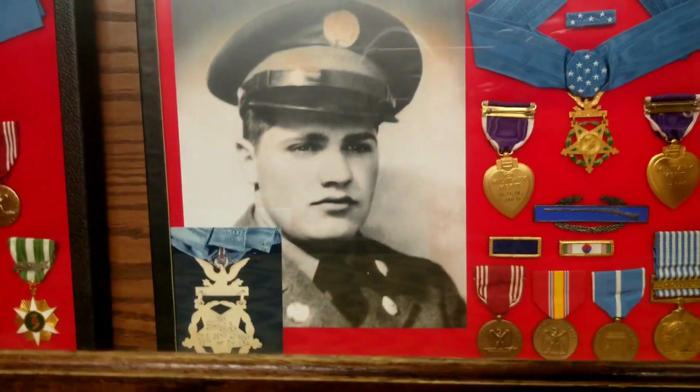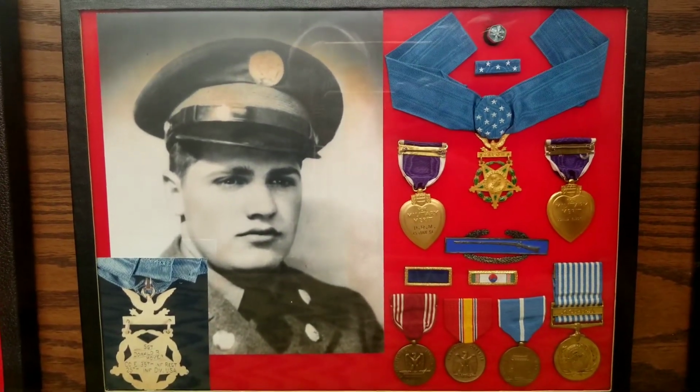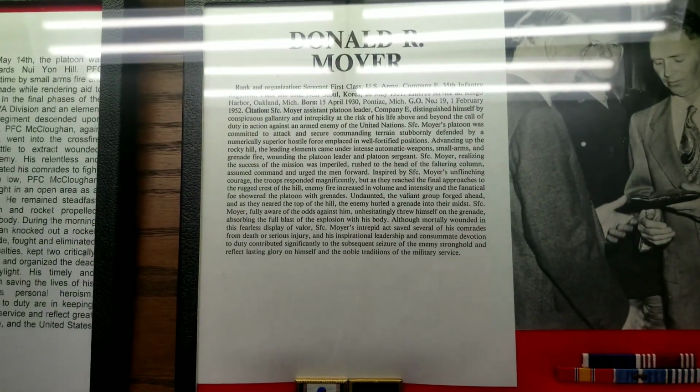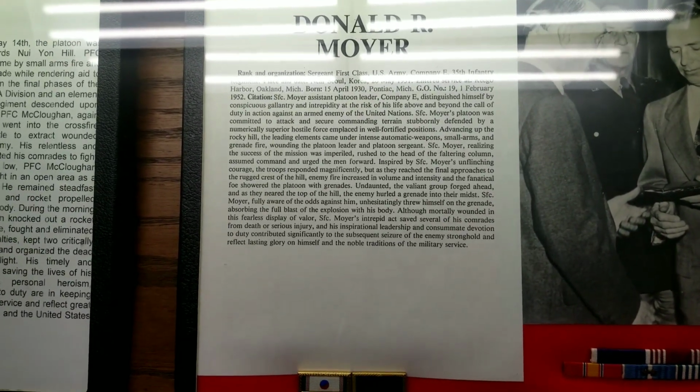I also found this tribute to Sergeant First Class Donald Moyer from the Pontiac area of Michigan. And I've always been curious about him because his gravesite lies just two or three spots over from my uncle's gravesite.